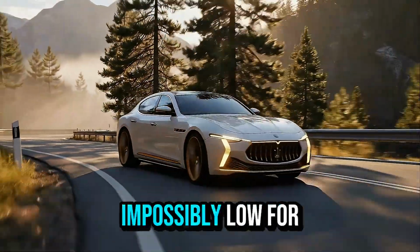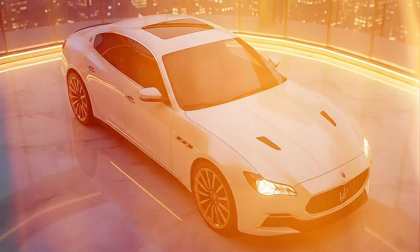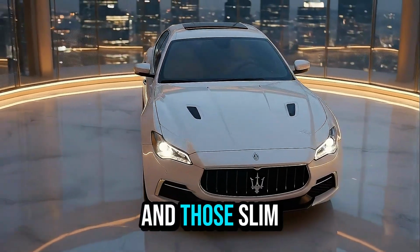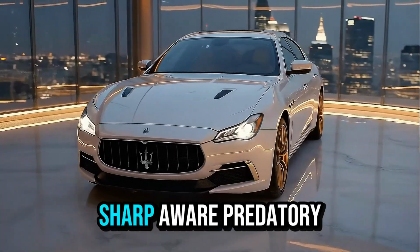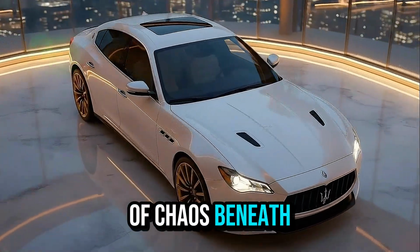Long, sculpted and impossibly low for a sedan, it carries that quiet confidence only Italian design can pull off. Every curve has purpose. The new vertical slat grille glows with gold illumination at night, and those slim LED headlights feel more like eyes than lamps. Sharp, aware, predatory. Walk around the back and you'll find quad exhausts whispering a promise of chaos beneath the restraint.